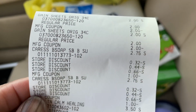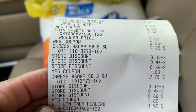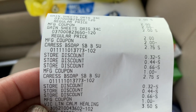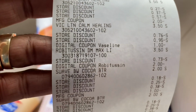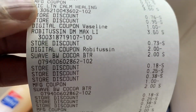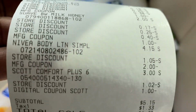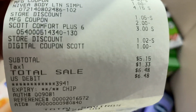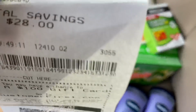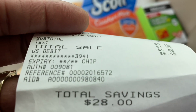There it is. It's my 2 Gains that I did first. There is my Caress. You see the 3 store discounts: there was my $5 off of $25, my $2 off of $12, and my $2 off of $8. Then there's the Suave body wash, the Nivea, and then the Scott toilet paper. I keep on saying paper towel. My subtotal, look, $5.15. Yes, $5.15. You know, everybody's taxes are different. And look at the total savings, $28. Yes. And then I got another $5 off of $25 that's going to be for this week.